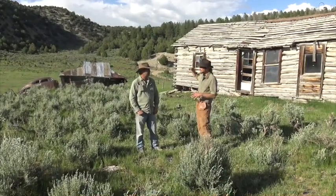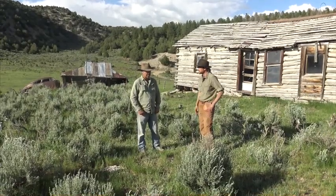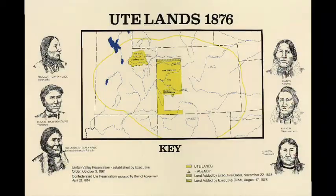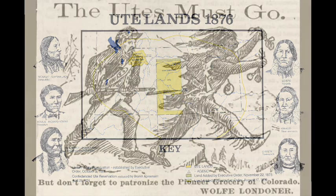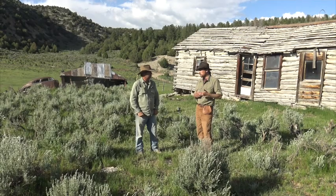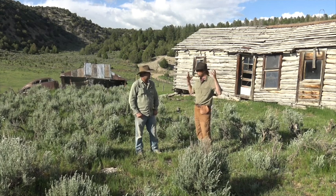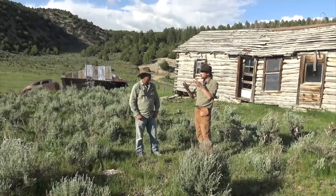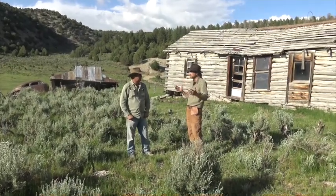How is it that this property got homesteaded? Late 1880s, this was all Ute reservation. They had an uprising. They pushed the Utes into a smaller area. They opened this up for homesteading, and this family came in the year after to a house that's down the canyon, and the year after that, this house was built as the other brother moved in and homesteaded here. So as a consequence of the war with the U.S., the Utes lost a good portion of their reservation, which this was a part of, and that opened this area up for homesteading.